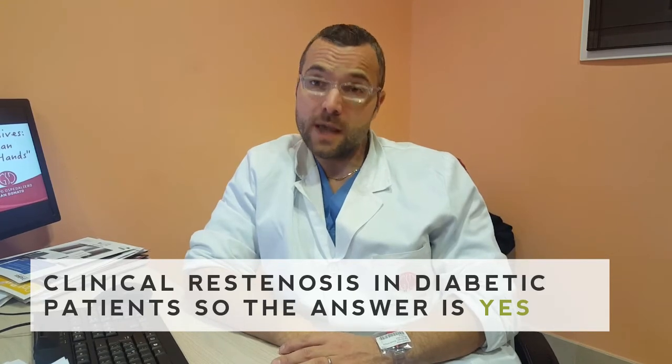So the answer is yes. I do believe that it is logical to understand what is going on in this specific subset of patients, which is still high risk, which is still one of the settings in which interventional cardiology has some kind of suboptimal results.